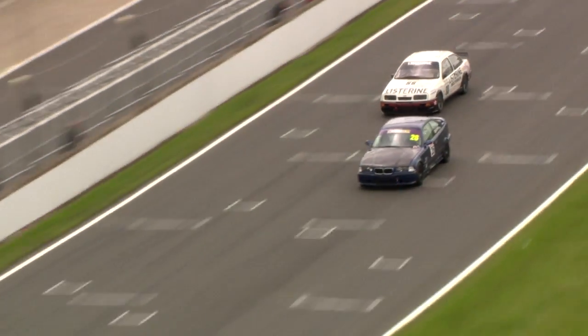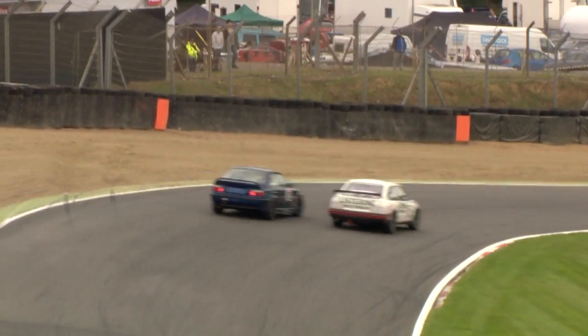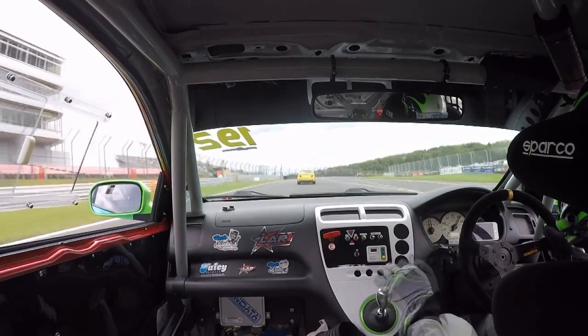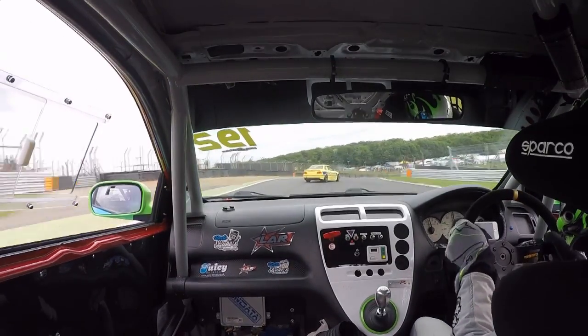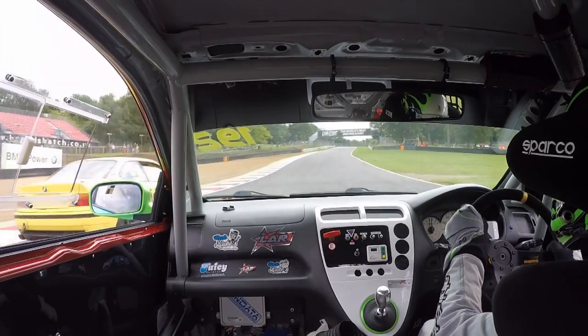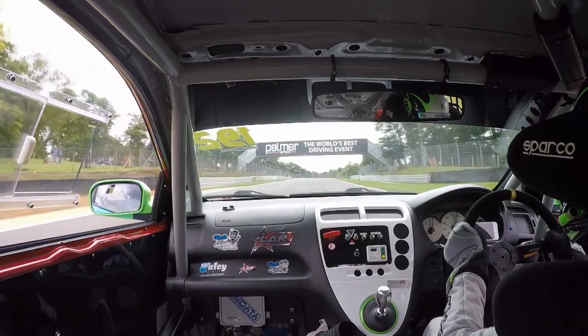So up front, the BMW coming under attack once again from the Ford Sierra, and Carl Catliffe breaks deep into the corner, but the Sierra's got up the inside and I think has gone through into the lead of the race. Back on board with Luke Allen, who's trying to catch back up to the BMW, which gets completely sideways. Mark Fowler drifting it through the corner, losing all traction, somehow keeping it on the road.